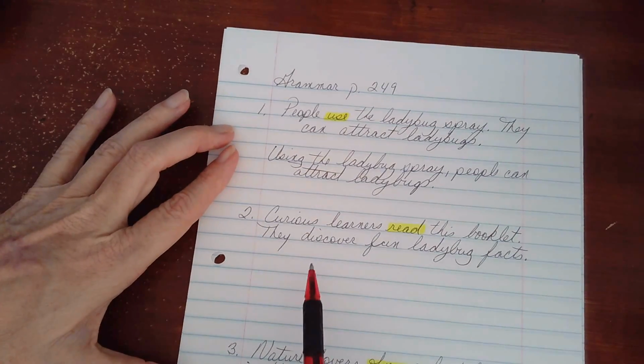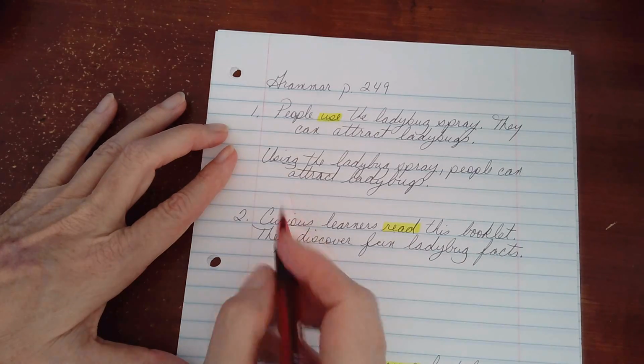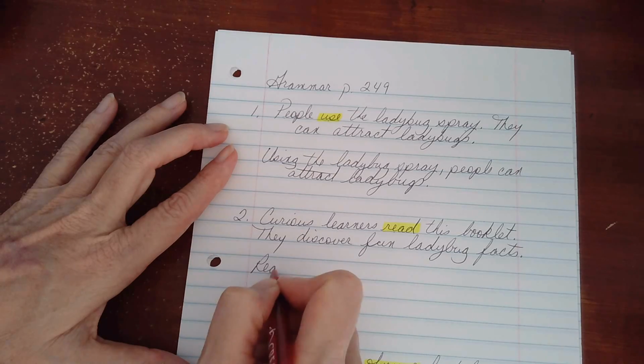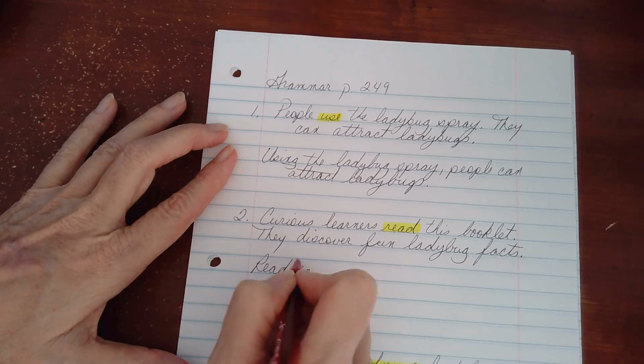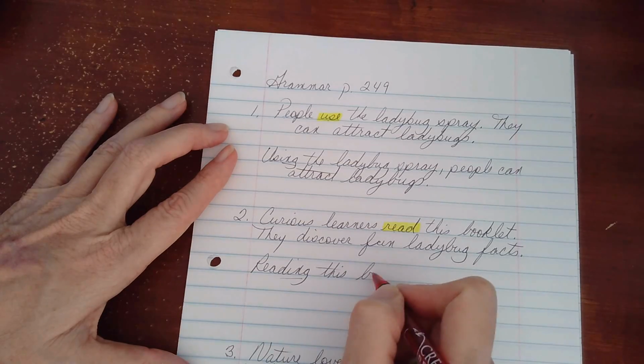All right, let's look at number 2. Curious learners read this booklet. They discover fun ladybug facts. Read is our verb, so we're going to start with reading, right, with an ing. Reading this booklet. Well, who's reading the booklet?